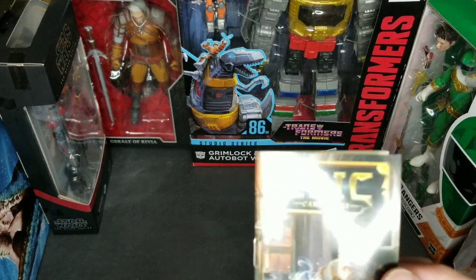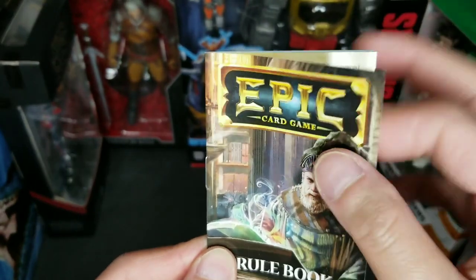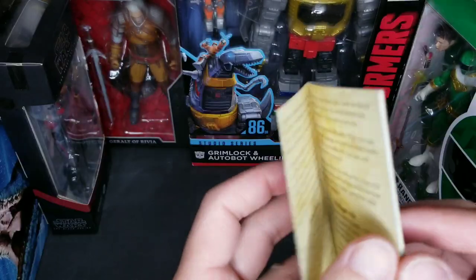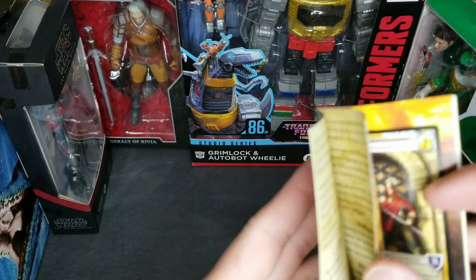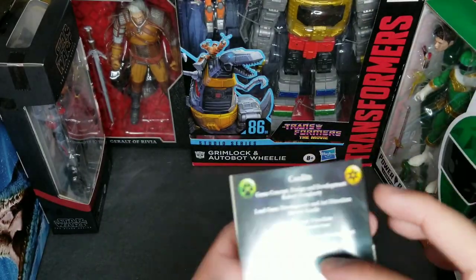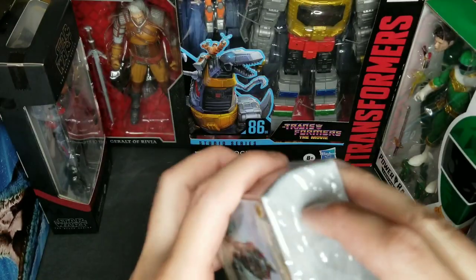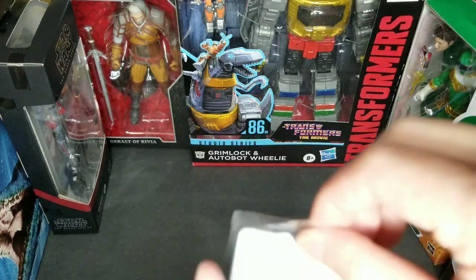So it's really an enjoyable pace. This one comes with a nice rule book. The Star Realms had like a flip fold out instruction guide, like a big sheet, but this one's a cool book. Oh, that's cool. Here's a deck. Human token. Let's open it up. This is meant for playing, not for collecting. Amnesia. That's cool.